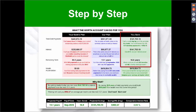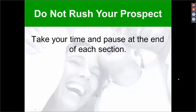Now, I really want you to think about that. If you've set up this sale accurately for the client, if you have done your soft closing, your tie downs, your litmus test, if you've done all of the pieces that you were supposed to, these are staggering results for a client. I also want to draw your attention down here. By getting started today, you can save $141,000 in total interest payments over the next 13.1 years. I love this section down here, and we're going to get to that in just a moment.